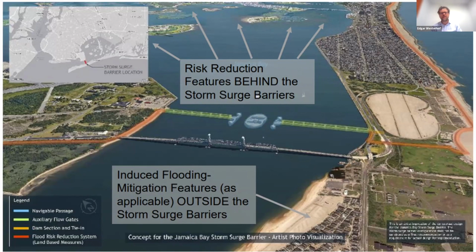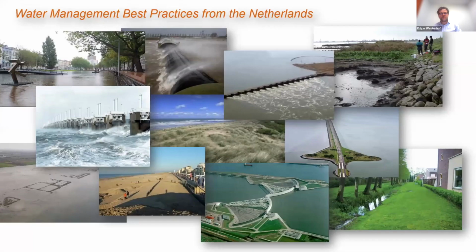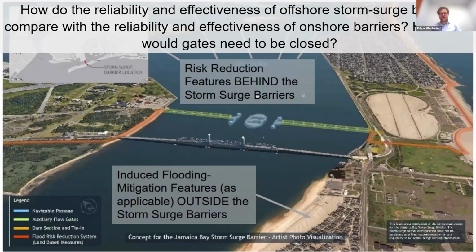This is Jamaica Bay. We've been studying Jamaica Bay over time. The Corps has been studying Jamaica Bay with the New York District. An example of building with nature, natural strategies can be, for example, shallowing of the bay, which reduces the impact of waves, which is a fantastic amenity to have during a storm surge event. But there's much more to this. I think the question will come after this one, so we will touch on that hopefully in the Q&A more.